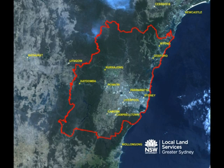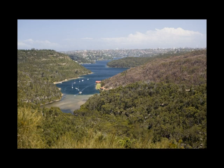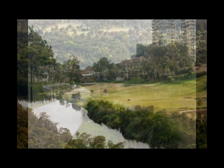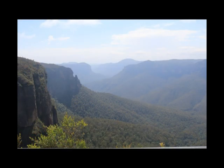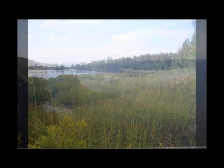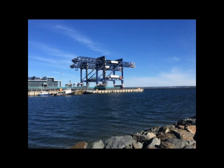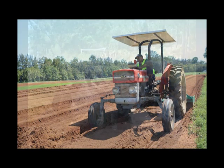The Greater Sydney region includes an extraordinary diversity of landscapes and communities, extending from densely urbanised cities and coastal waterways through to rural lands, as well as areas of high conservation value such as World Heritage and a Ramsar site. Greater Sydney is also the main point of entry into New South Wales for biosecurity risks that can impact our agricultural community, the economy, and our way of life.